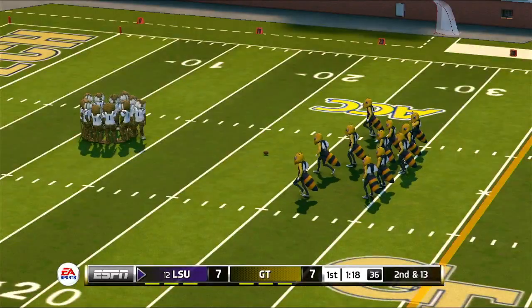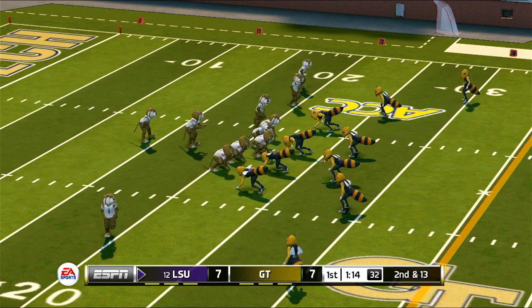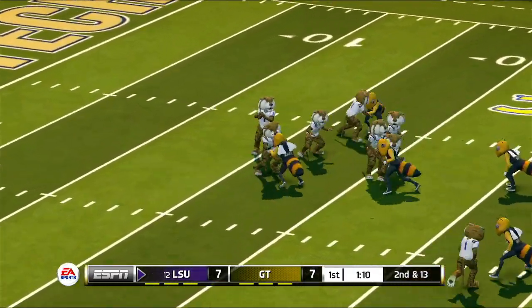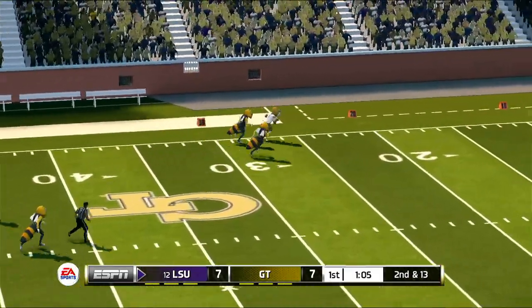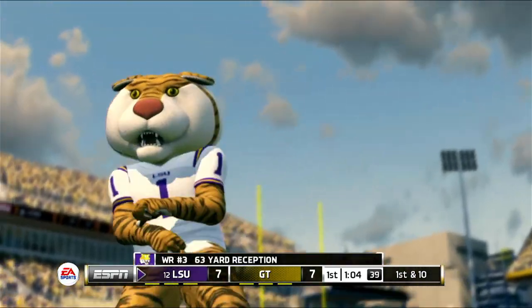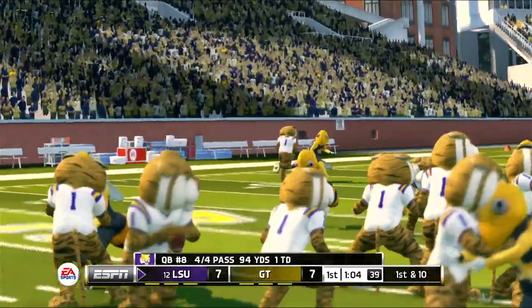So it's second down and 13 yards to go following that quarterback sack. Going deep. And he holds it in. And he's taken down at the 15. That's good for a gain of 63 yards. First down.